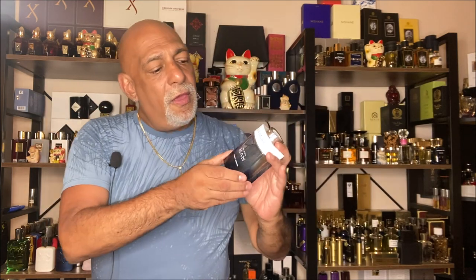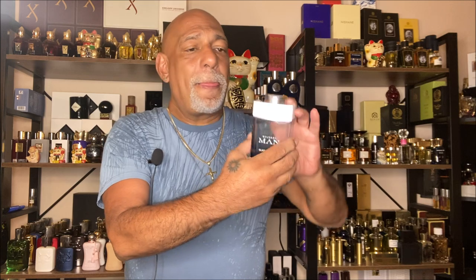Here is the box that it comes in. It's kind of a light blue with white and silver trim. Bvlgari Man Glacial Essence. Here is the bottle, which is the same as all the previous versions. The glass is a frosted light blue. It's got a white top here, Bvlgari in silver. It has the adjustable sprayer that you can lock into place or off.